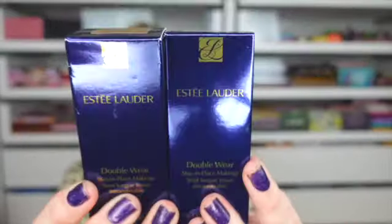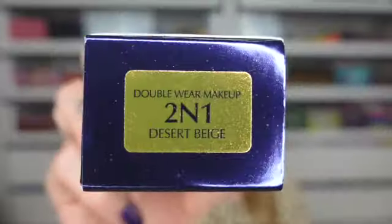Next, I have two other restocks. These are my beloved Estee Lauder Double Wear Foundation. I use the shade Desert Beige, which is 2-in-1 during the fall and winter when I'm not tanning. I use Dusk, which is 3C1 during the spring and summer when I'm self-tanning or tanning outside in the sun. If you are looking for a really full coverage foundation, this is the best thing. I don't even know that I need a full coverage foundation, but I just really like the way it looks. So this is my go-to.